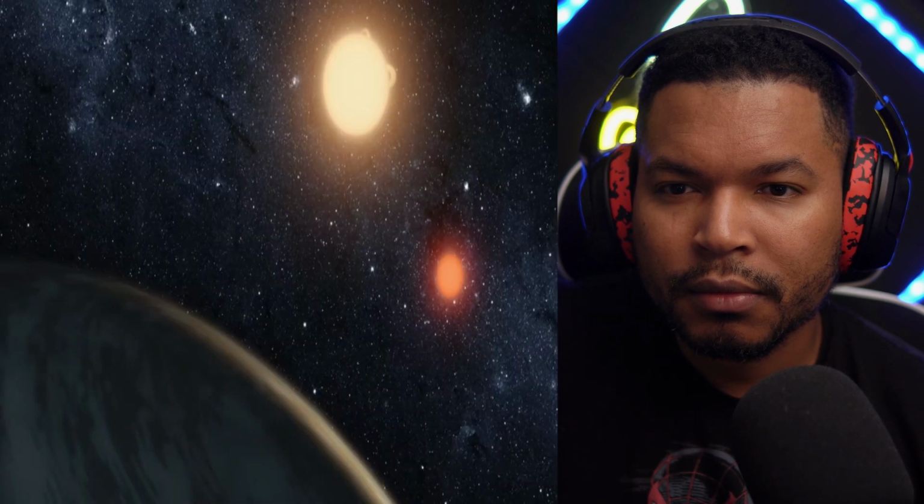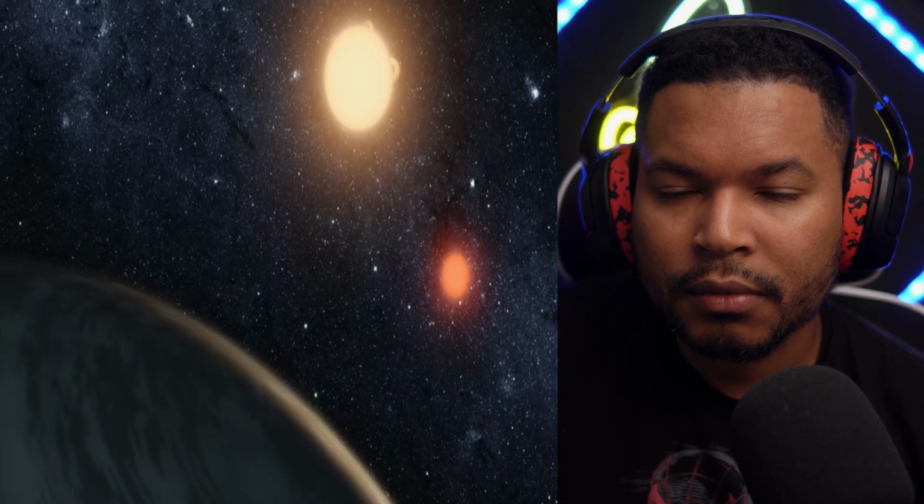Kepler was finally retired on the 30th of October 2018 as it ran out of fuel. The telescope was deactivated with a good night command sent from mission control the next month. Coincidentally, Kepler's retirement fell on the 338th anniversary of Johann Kepler's death, after whom it's named.